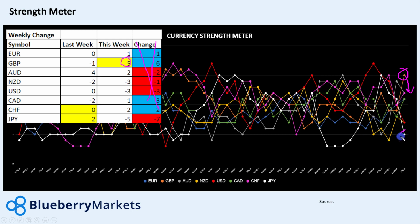We have also seen the Japanese yen fall significantly and is now at a reversal as well. So we could start to see a little bit of yen strength, a little bit of pound weakness going into this week if we're going to look for that reversal play. Otherwise, the pound yen trend should continue to push higher, and we'll look at the different scenarios in a second.